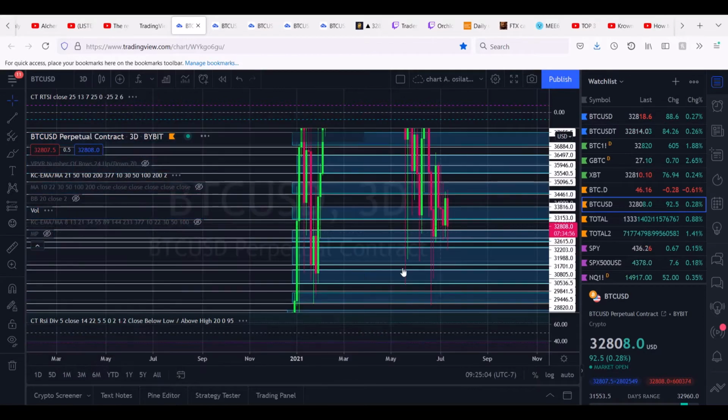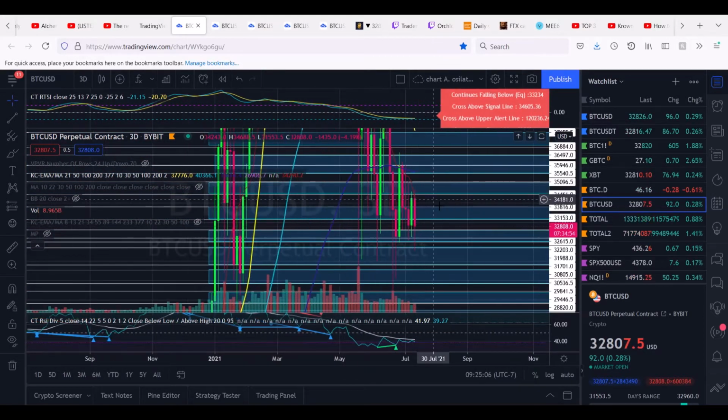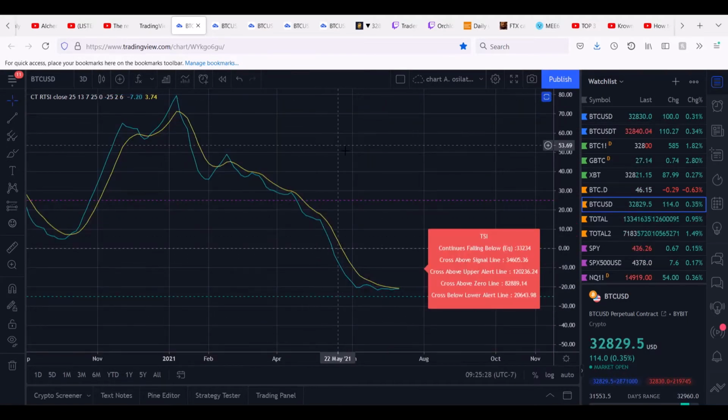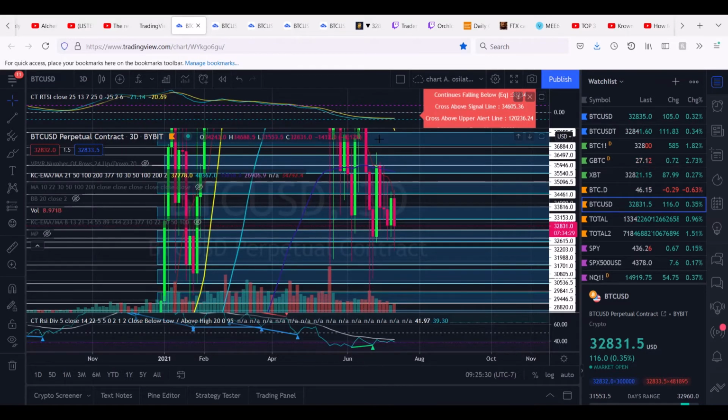So the 3-day on this side is not really telling me anything. I should mute this. Yeah, the 3-day on this chart is not really telling me much. The divergence played out. Yeah, the divergence played out. So RSI is still sideways, trying to curl up, but hasn't curled. Obviously, it's just flatlining.